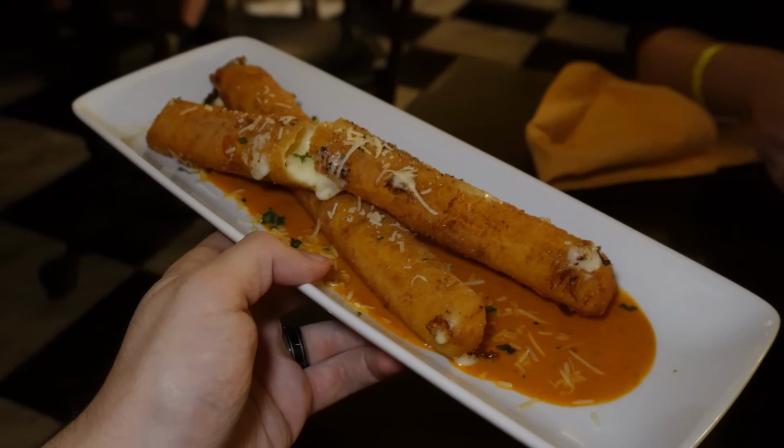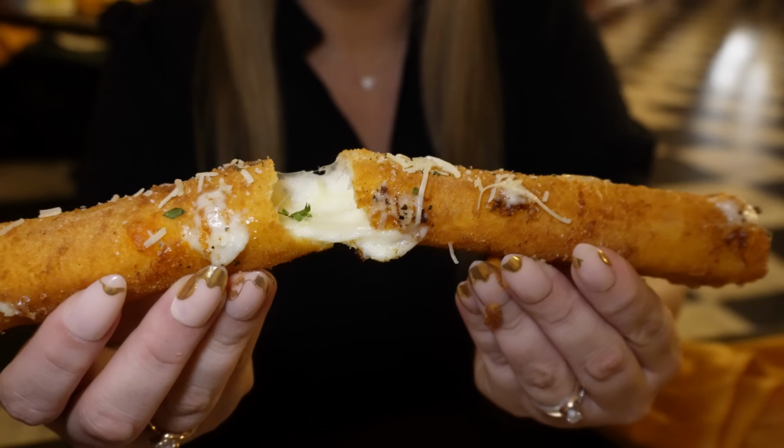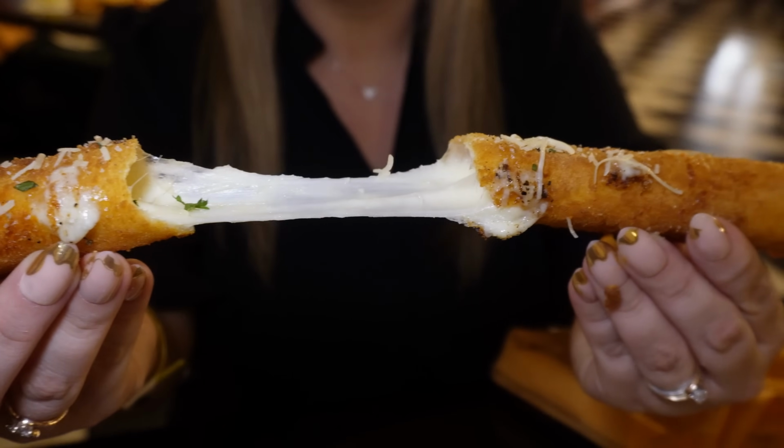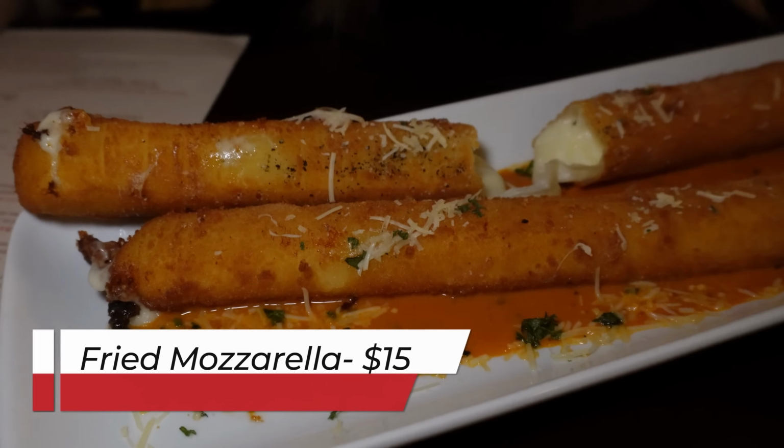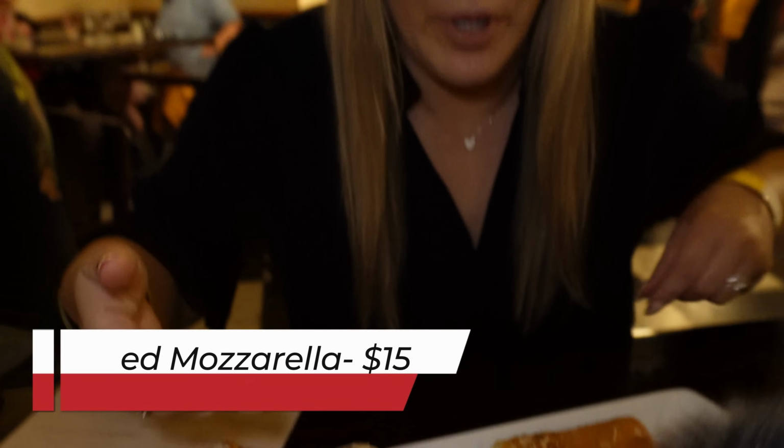These are those giant mozzarella sticks that we brought up earlier here. They're known for them. They have a beautiful cheese pull, and it also looks like they come with a little alla vodka sauce at the bottom. A spicy, creamy tomato sauce, and you get 2 of them, and I feel like they're bigger than a foot long. Let's see how that cheese pull is.